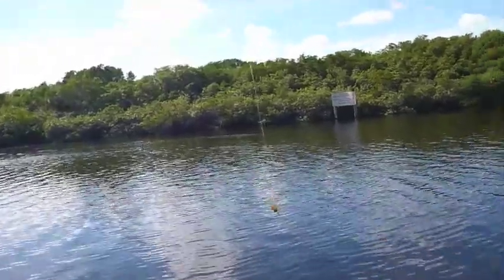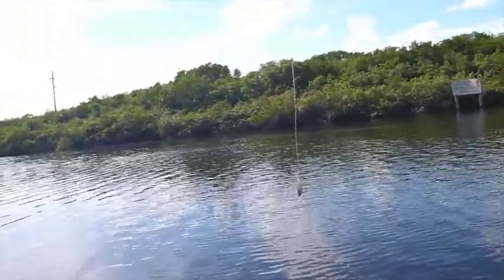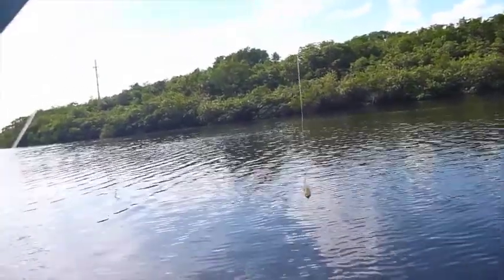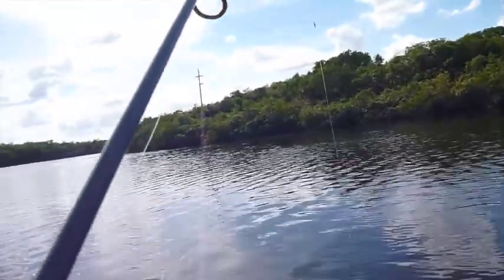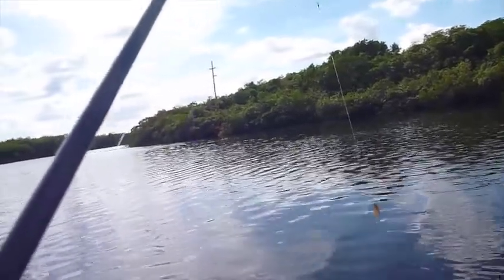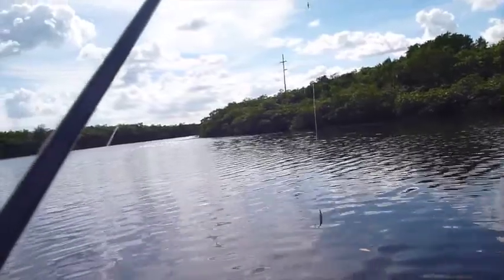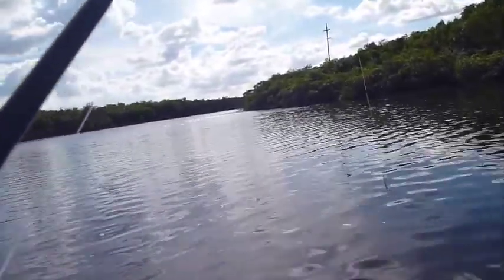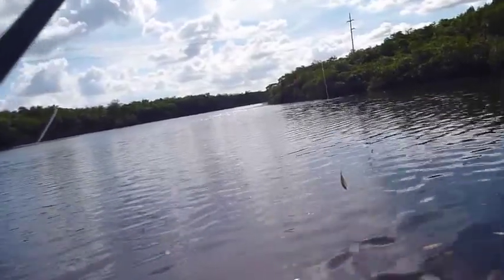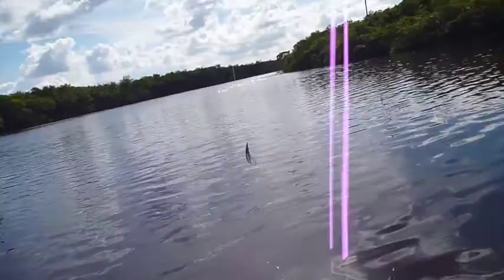I'm starting off with a gold spoon. Caught a jack on it the last time I was here. They say to catch jacks you want to keep your bait moving really fast. I know one thing that they like to eat are small mullet. And if I move this thing really fast, I can get it to hop along the top of the water the way mullets sometimes do. So that'll be my technique for a little while. I'll give this lure a chance for 15 or 20 minutes and see how I do.